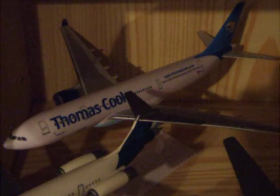And then back here we got an A330-200 of Thomas Cook. I bought this on an A320 flight when I was heading to Djerba from Gatwick last year. I already had the 320, so there was no point getting the set, which is probably easy to figure out why. Stepping back a bit, we got some more British aircraft down here.